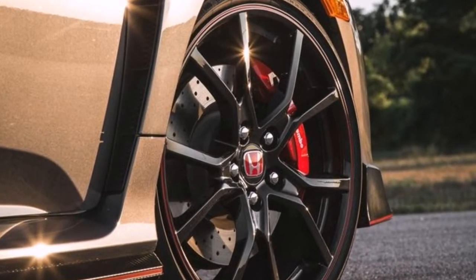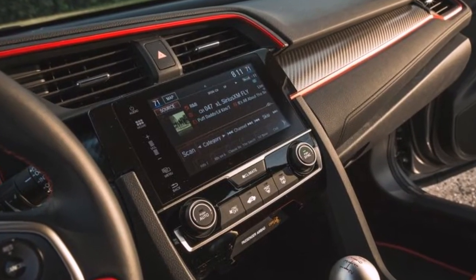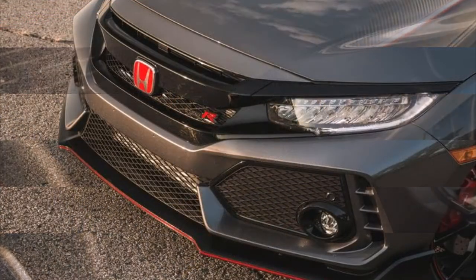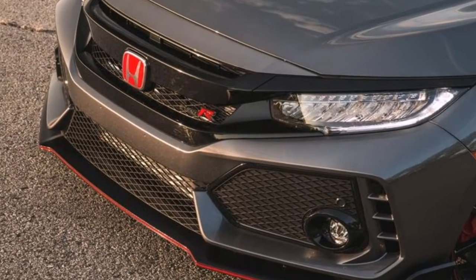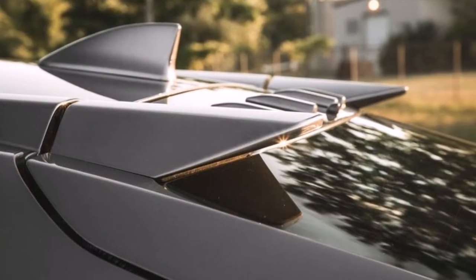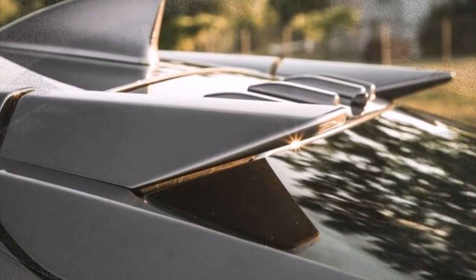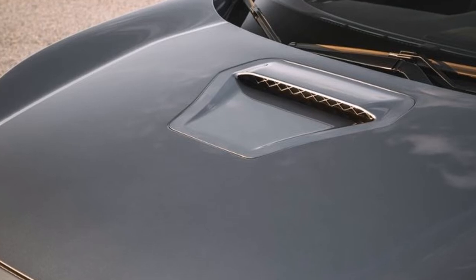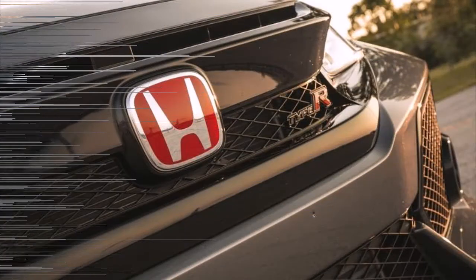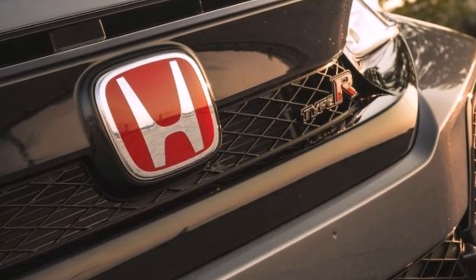0 to 60 miles per hour in 4.9 seconds, 1.02 g of lateral grip, and the ability to stop from 70 miles per hour in a Porsche-like 142 feet, in a tweaked front-wheel drive commuter car with 61.8% of its 3,111 pounds resting on the front wheels. So, yeah, extremely solid.